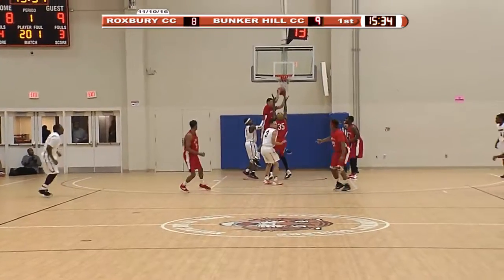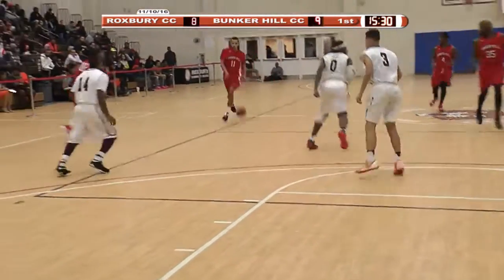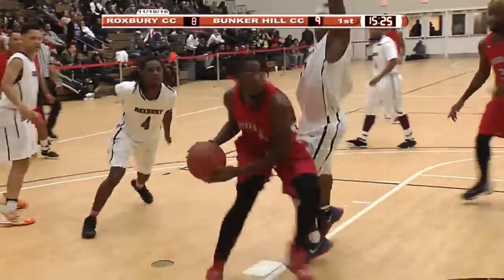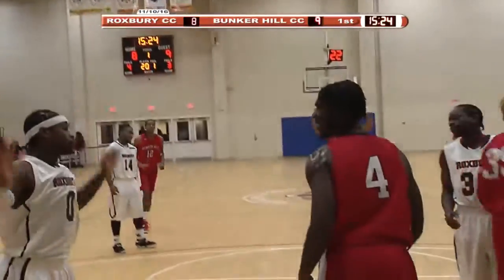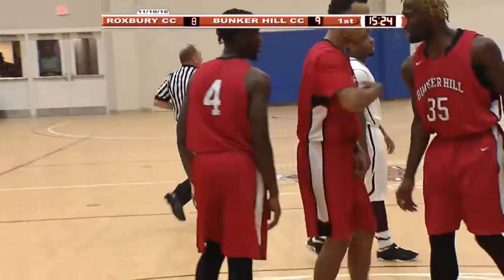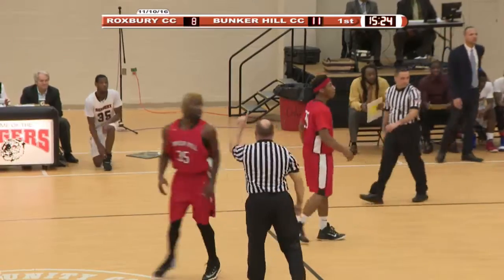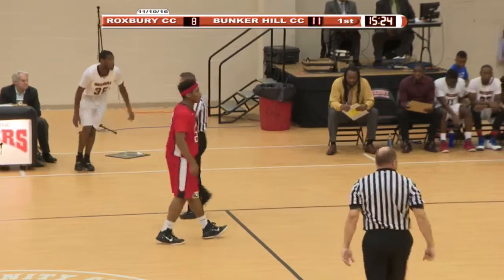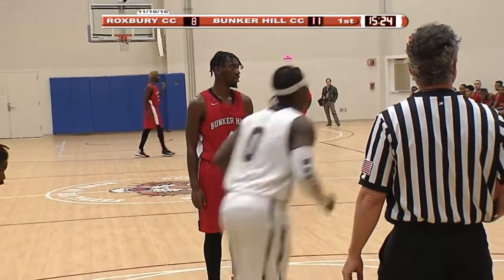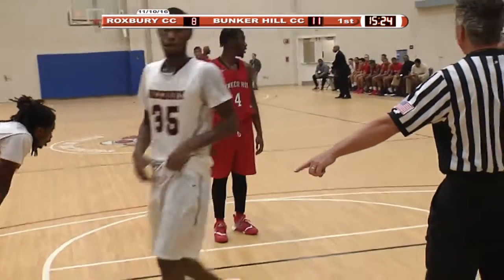Ortiz tries the up and under. Feed it inside. Francois gets the basket and one. Nice cut and better pass. Richardson, beautiful bounce pass to lead Francois right to the rim. I mean, both teams are using a lot of energy, but so far, Bunker Hill slight edge in terms of their execution.